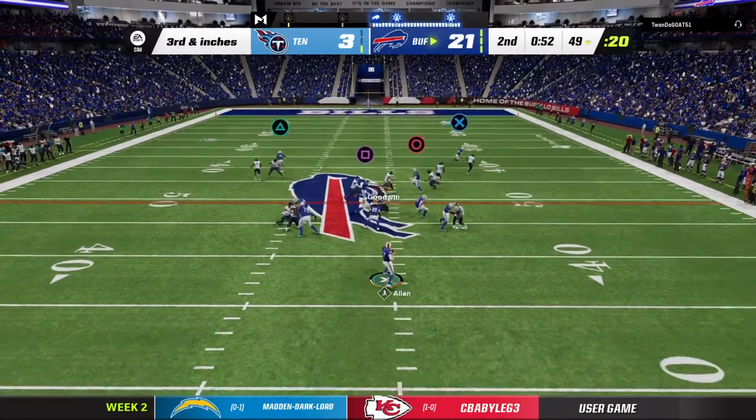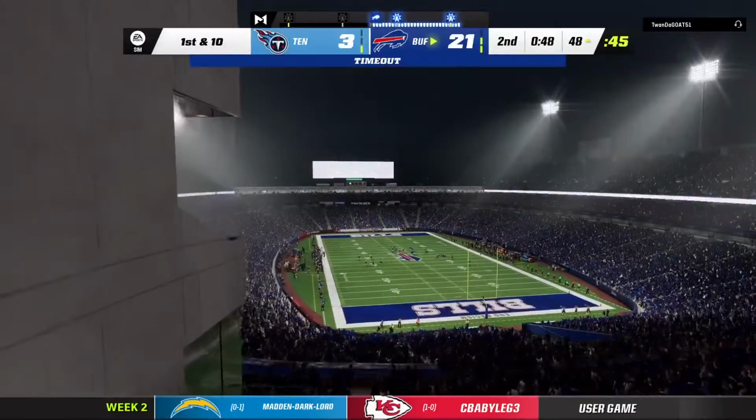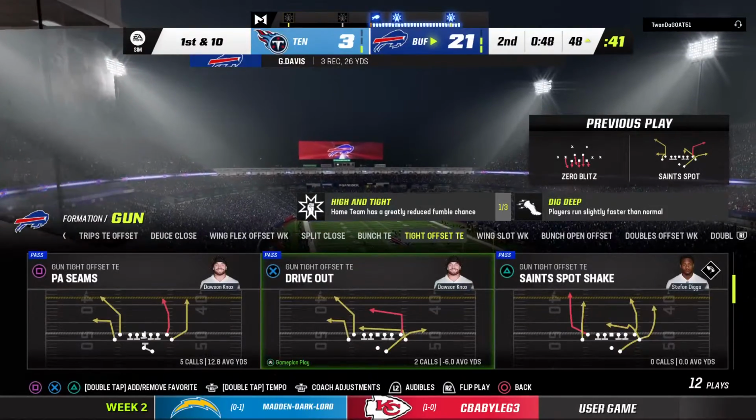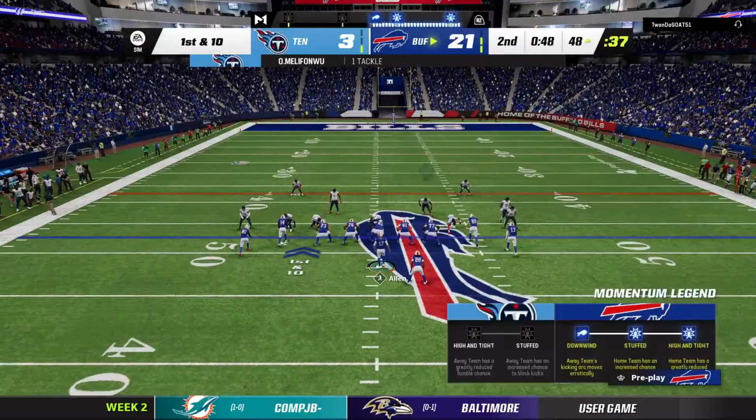Allen going to try and throw on 3rd down. This one caught by Davis. Now the Bills are going to use the first of their timeouts as they get the stoppage with just under 50 seconds remaining in half number 1.